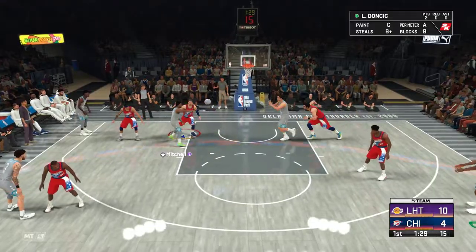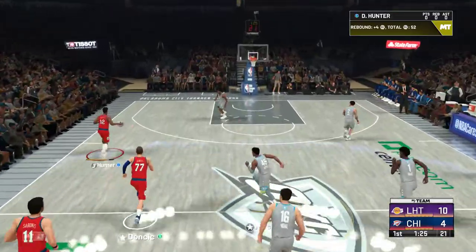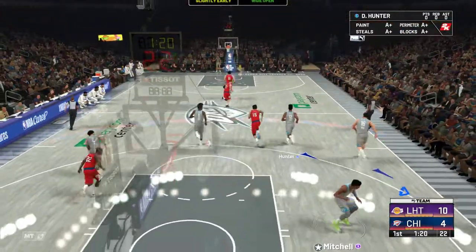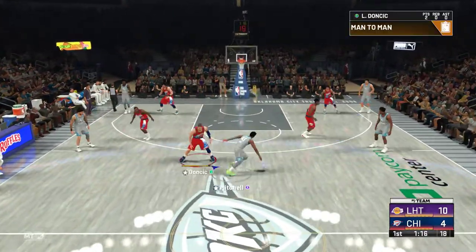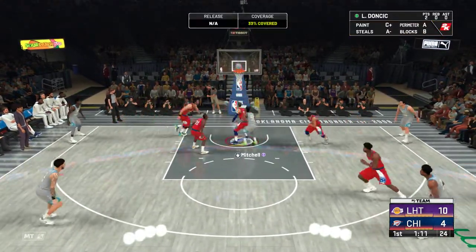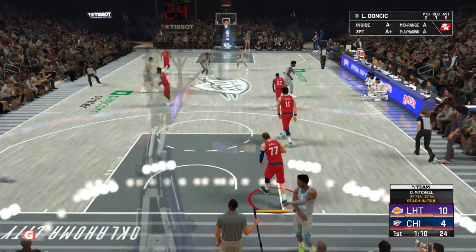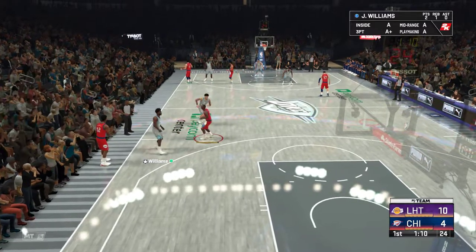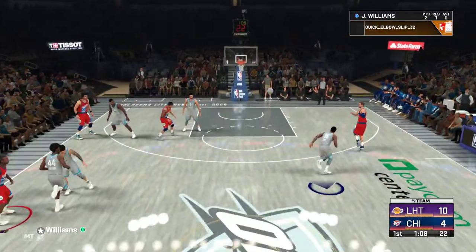Mitchell with the ball. To the middle. Rejected by Sabonis. And here's Hunter from the arc. The rebound by Donovan Mitchell. Chicago with the ball. 6-point game. Oh, he got him with a pump fake, but he couldn't finish. And that's a foul called on Donovan Mitchell. That's his first personal foul. That's his first foul of the game. First team foul. A minute 9 left in the first.